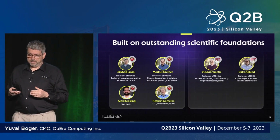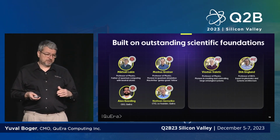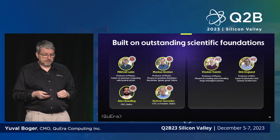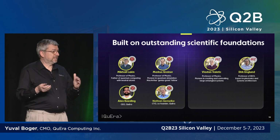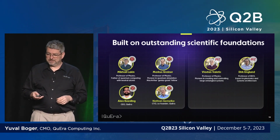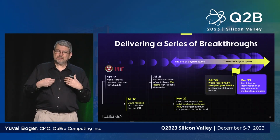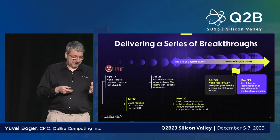We have been blessed to be founded by some great scientific minds from Harvard, Misha Lukin and Markus Greiner, from MIT, Vladan Vuletic, who will give the academic keynote tomorrow, so he can give you more behind the scenes of how this works, as well as Dirk Englund. And this is not the first breakthrough that the joint team has been delivering. We've been doing it all along.